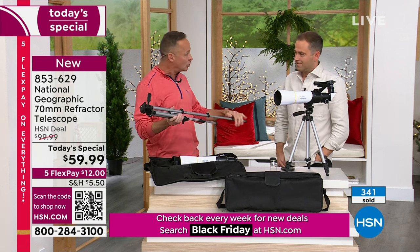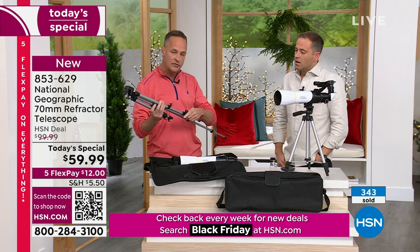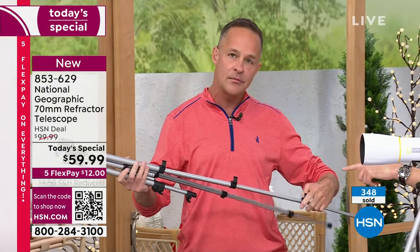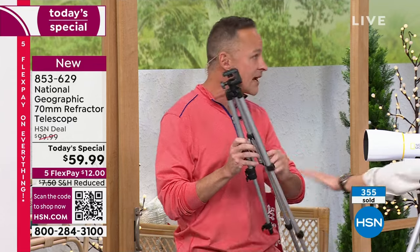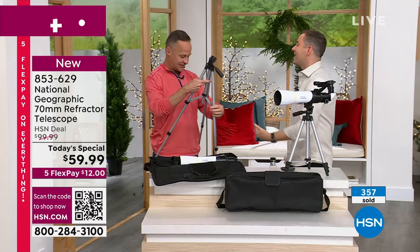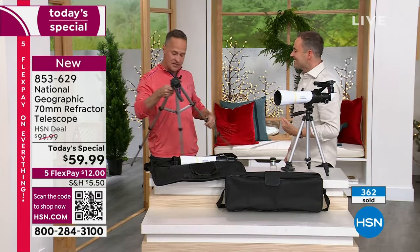Also, we are including two lenses. I think we mentioned that earlier, but it bears repeating. It's a 10mm and a 20mm magnification. The magnification is 20 times and 40 times. You're right. But I got ahead of myself there, and I apologize. Got to have an expert here. You know what I'm saying?